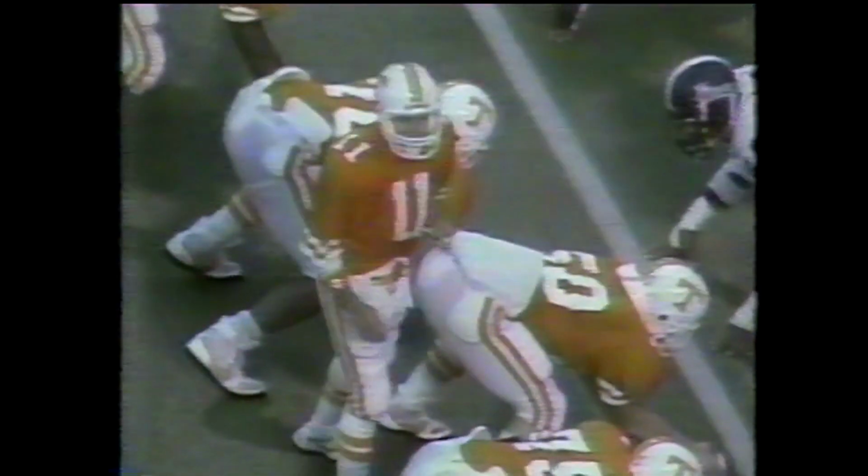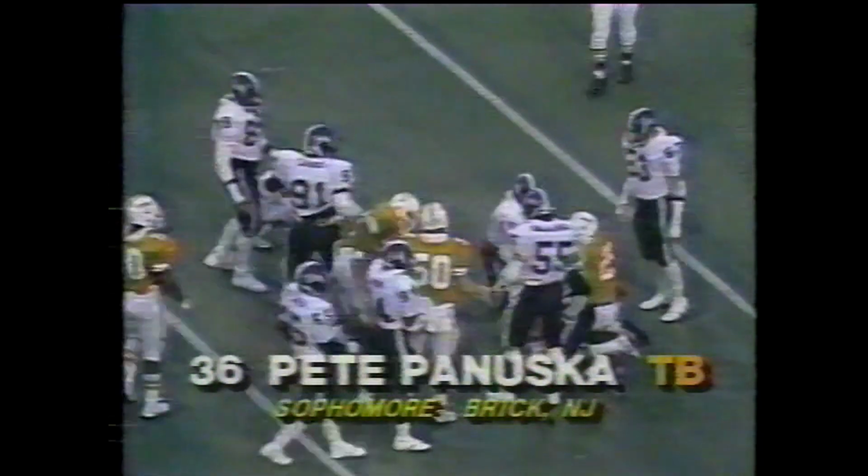Tennessee received the kick. The Volunteers keeping the ball on the ground, but getting excellent effort from Pete Panuska and Jim Miller. The quarterback is Daryl Dickey. In this drive that has moved down to the 5-yard line of Memphis State, Panuska has run for 18, and this is Pete Panuska again, struggling it down to the 2-yard line.